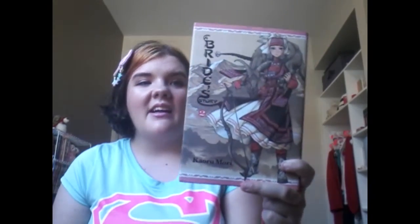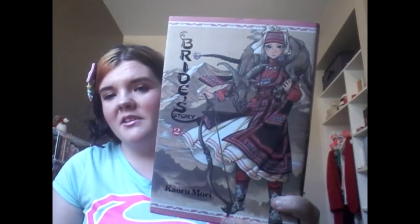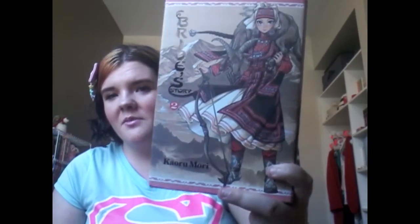And finally, number 1 is going to be A Bride Story, Volume 2 by Kaoru Mori. I had a hard time picking just one volume from this series because all the covers are absolutely gorgeous. Kaoru Mori's art is just unparalleled. So we have Amir on the front, coming back from the hunt. She looks pretty badass.